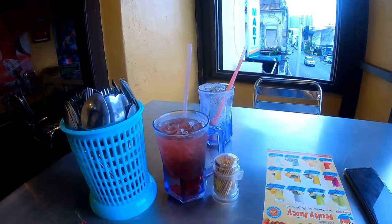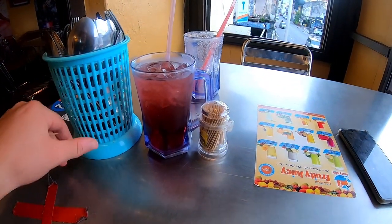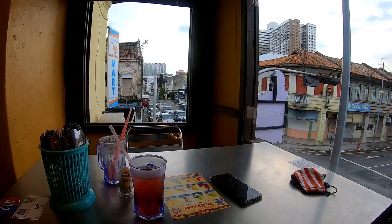Want to drink? Yeah. Okay, no, thank you. And they just gave me the drink as well. I didn't order this. Mmm, it's like a pink grape juice or something? I don't know. It's fruity, it's like fruits in here. So refreshing.